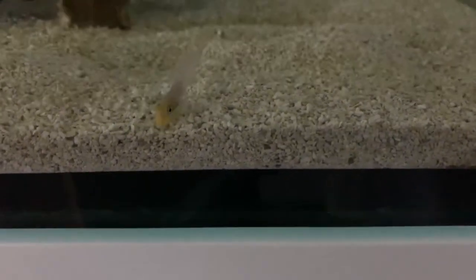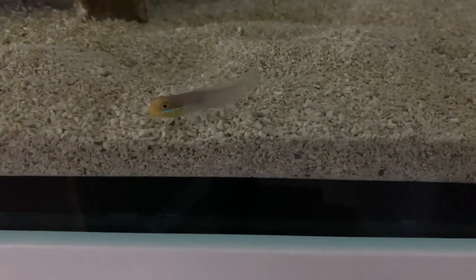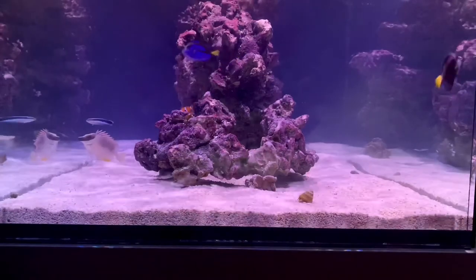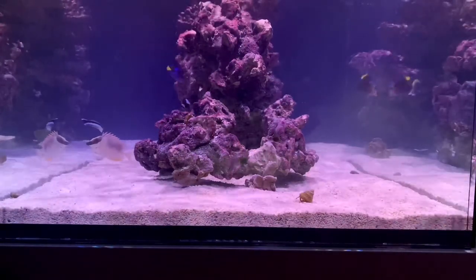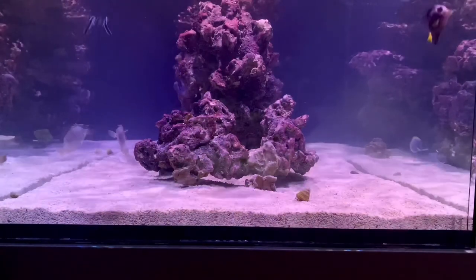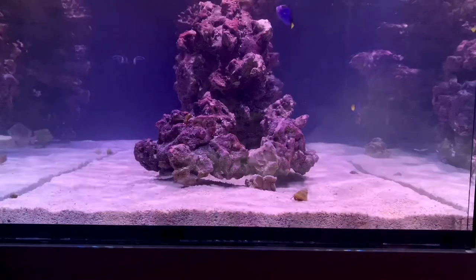set up shop under the middle cave, and he was starting to dig his little hole. I used to have a yellow watchman goby, and it was paired up with a pistol shrimp. I thought it was the pistol shrimp that created the caves, but I guess the gobies do the same thing. So he created this little cave to hide out and keep away from the stupid powder blue, and he's been there ever since.